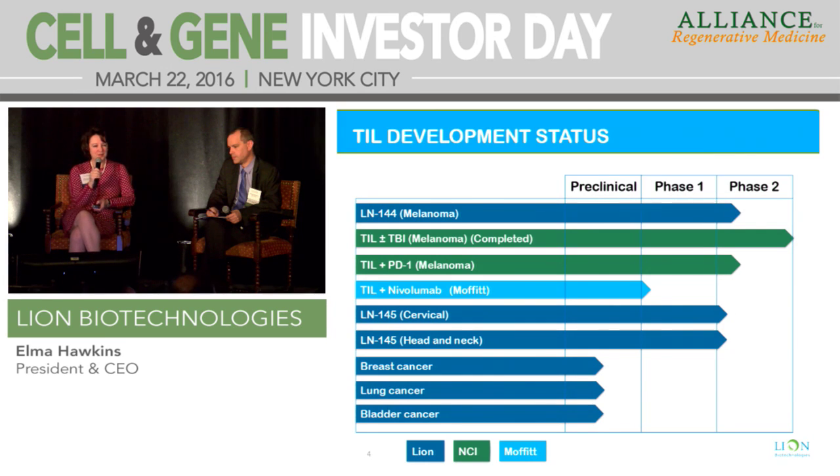And I just want to review this as a snapshot of all the clinical trials that are relevant. So LN-144 is our phase 2 study. And then in green, you have two studies by the NCI. The one is what I just discussed. And the other is an exciting study where we're in the era of combination therapy. And so this is to combine TIL with pembrolizumab. There's a study at Moffitt that just recently has gotten IRB approval, and that is to study TIL with nivolumab in frontline patients. So that is going to be quite interesting.